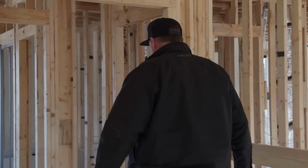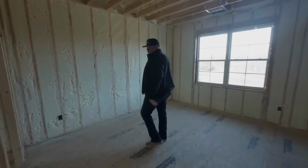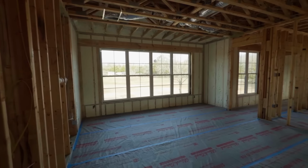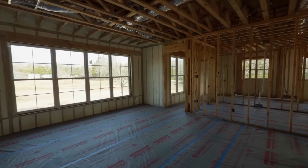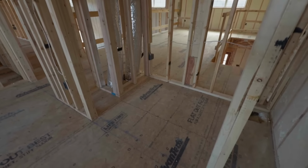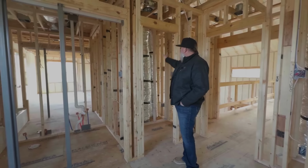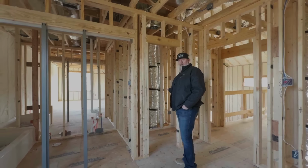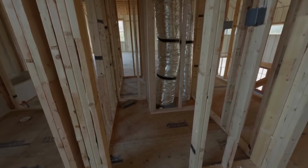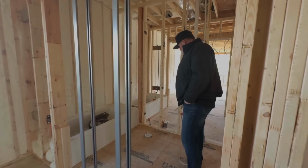Moving through here, we've got two bedrooms, or whatever you want to call them. Here, this is a pretty good size room itself. We've got 9-foot ceilings up here, and then a walk-in closet, an additional closet. You can see how some of this was framed out to allow them additional space for their ducts for the air conditioning. And then they're gonna have some pocket doors going into this standard bathroom.